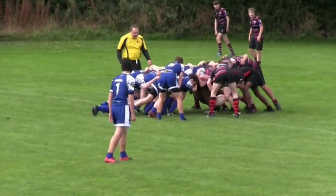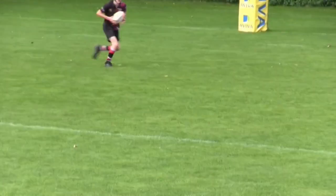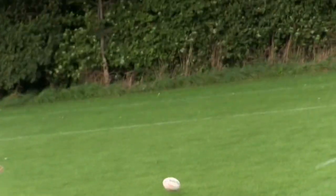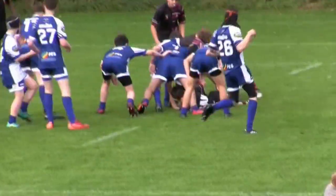Okay, so moving on to a scrum here. Great scrum, powerful, straight, lovely to see. We put them under pressure right away. Rory was out, Tom was out. Backline moved up very quickly and we put them under pressure. And it was just pure pressure play here by, first of all, the backs. Rory got up there to support. And then we turned the ball over.